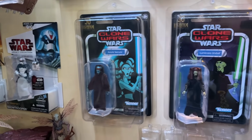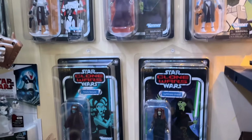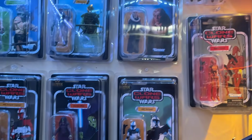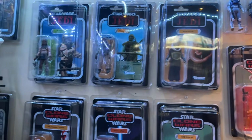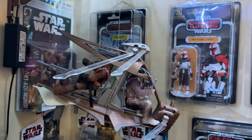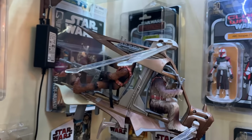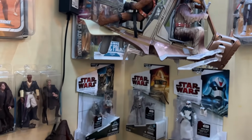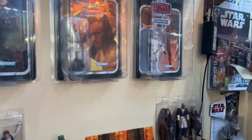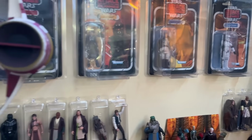Over here on the wall, just above them, I have some of those Clone Wars Vintage Collection animated figures, so they're sitting there on the wall. There's a bunch of them there, as well as some Return of the Jedi figures there as well. There's a Kashyyyk Wookiee flyer there, hanging down. And of course, some more figures there on the wall. We'll work our way over just to show you. But that is our Attack of the Clones area of the wall here.